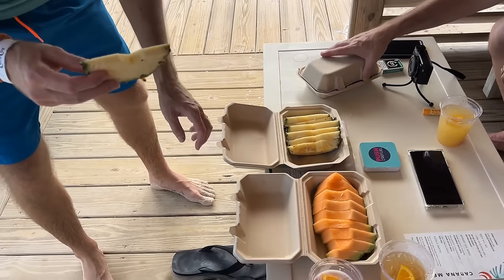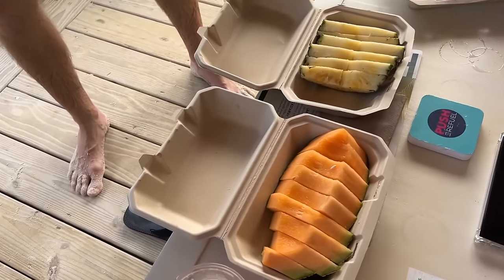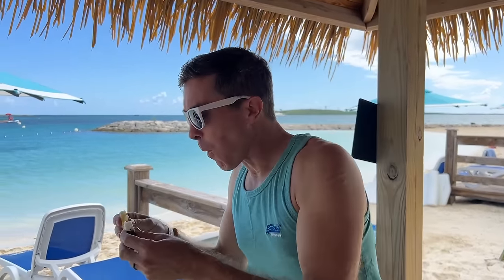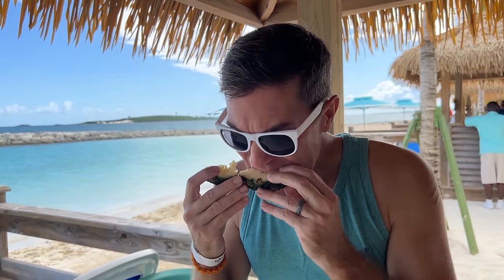So they brought us some fresh fruit. We've got cantaloupe, pineapple, and watermelon. And Dale's gonna try the pineapple. It's going in. Mmm. Delish? Good fresh pineapple. All right. I'm gonna try some watermelon next. Mm-hmm. Amazing. Could have brought my floss.